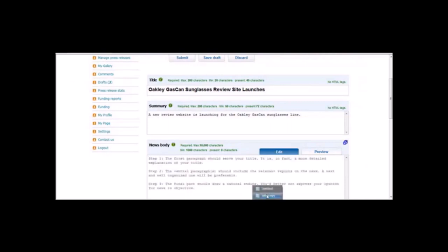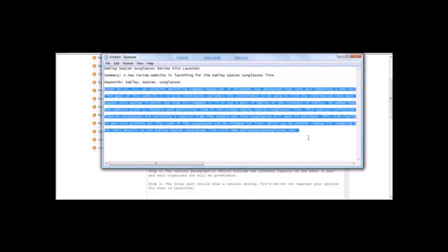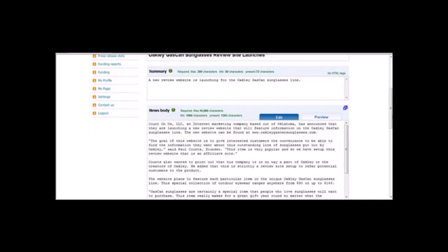And then for the news body, this is where the body of your press release goes. Make sure word wrap is still set to off. You can do that by going to format and word wrap. I'm doing this within Notepad. Many computers have a text editor of some sort, whether it's an Apple or a PC. Then you can just paste that in there.